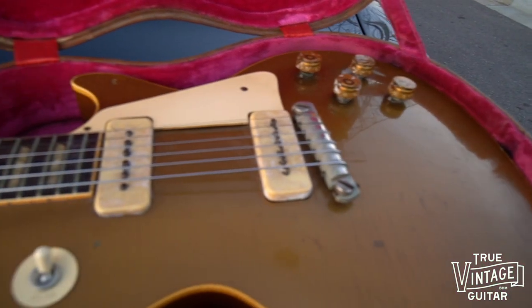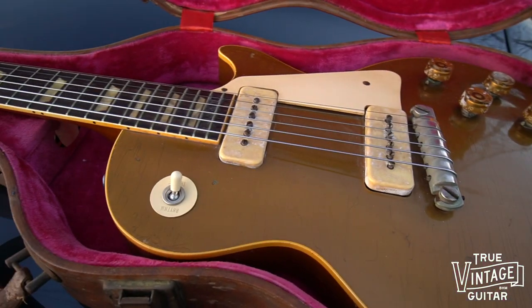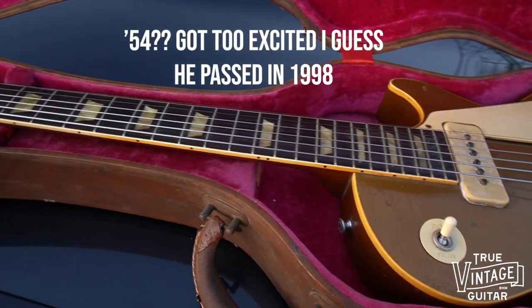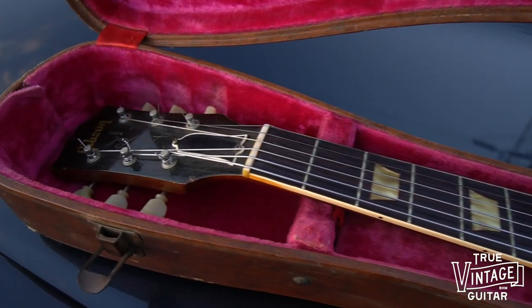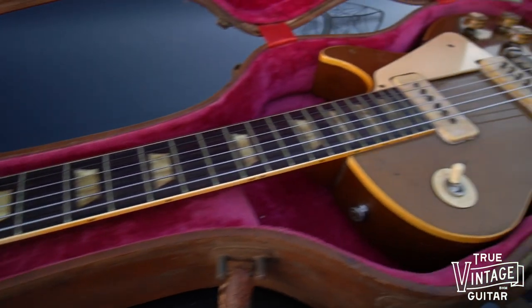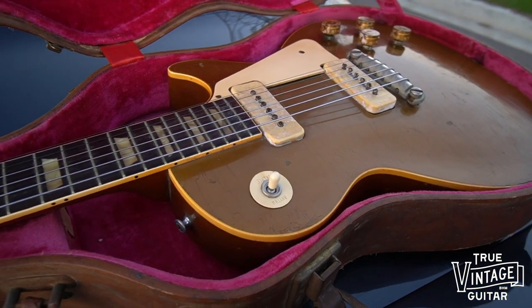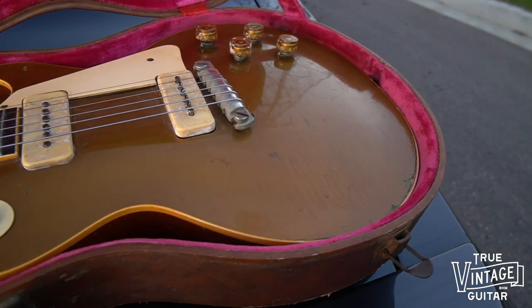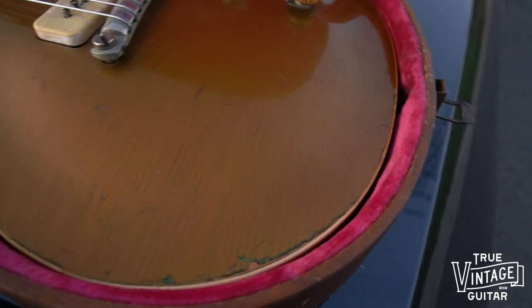So there's a little corrosion on all the parts. It hasn't been cleaned, adjusted, set up, or anything, at least since the original owner died, which was in 1954. So we've got a little bit too much relief in the neck, but I checked the truss rod nut and it's in nice working condition. The only thing I found that had been done is this switch tip was replaced. I've got a nice amber tip to go on there. But yeah, look at that. Some light checking. There it is, a little bit of greening in the bronze in the finish.